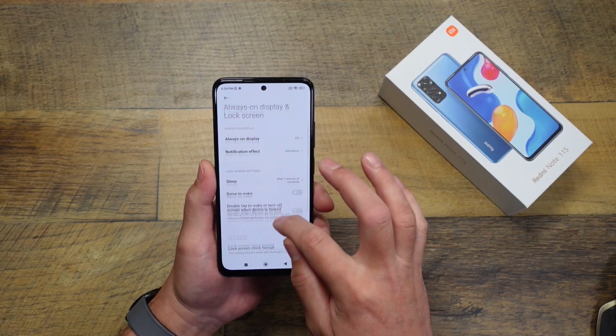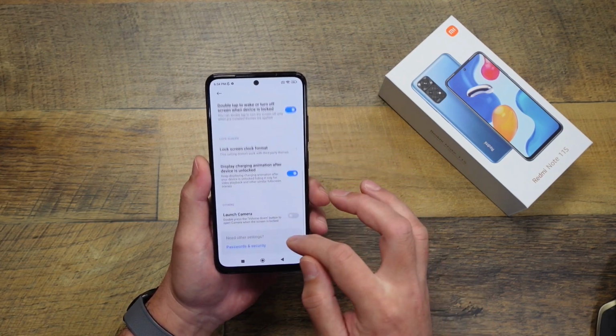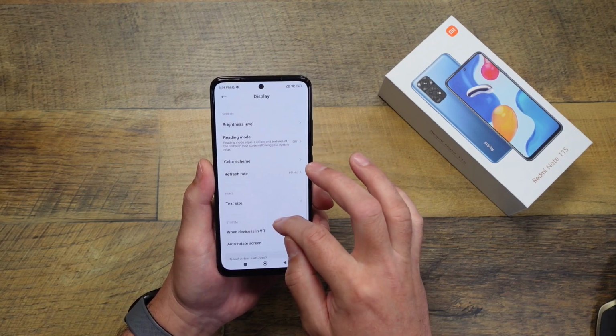Always on display and lock screen, you can see here you do have raise to wake. I like to do the double tap to wake and turn off. That's handy. And then you have the quick launch to camera, which is nice. You do have things in display. Let's go ahead and see if it's what it said out of the box.